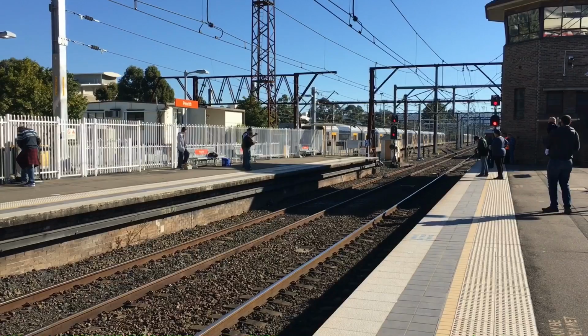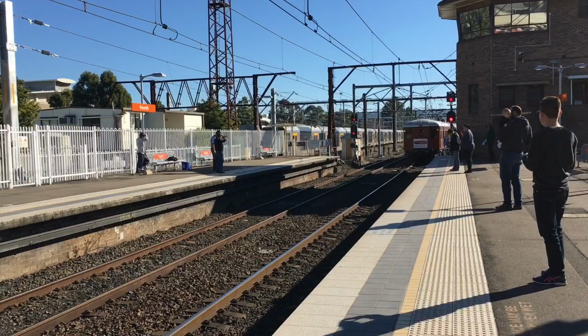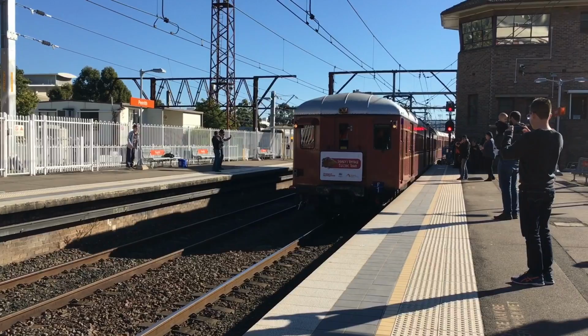The train on platform 2 is a changeover. Your attention please, passengers on platform number 2. The train arriving on platform 2 is a charter only service. This train is only for special ticket holders. Once again, the train arriving on platform number 2 is a charter only service for special ticket holders. If you do not have a ticket, please note for the train on platform number 2.